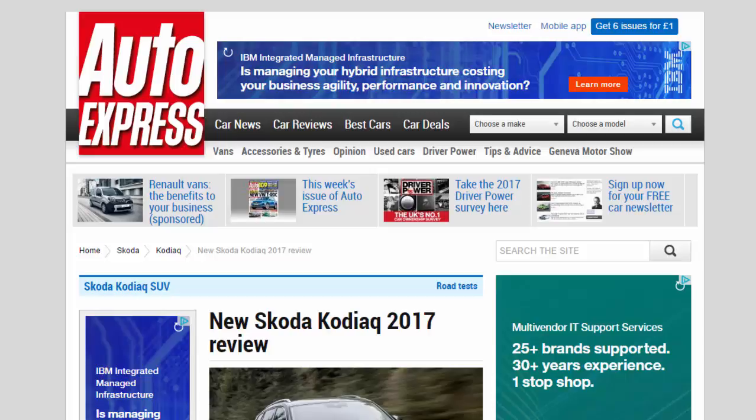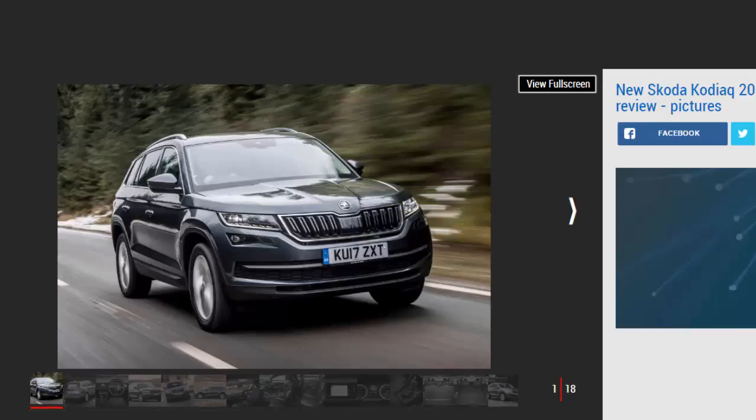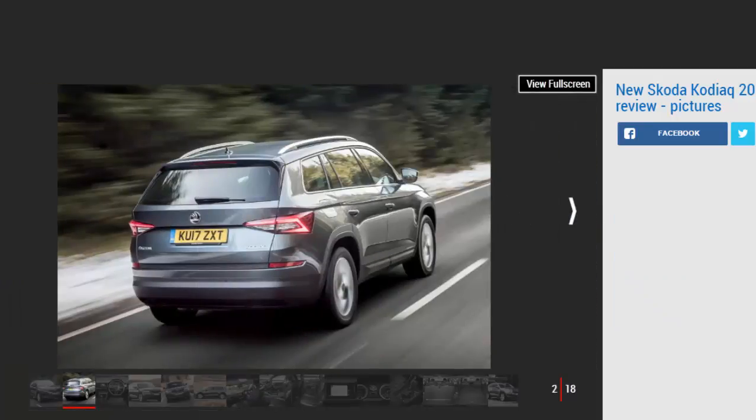New Skoda Kodiaq 2017 review. We sample the right-hand drive version of the 7-seat Skoda Kodiaq SUV for the first time. Verdict: 5 stars. The Skoda Kodiaq is just as good in full UK spec as we found it in European guise. It's quiet, comfortable, good to drive and great value.